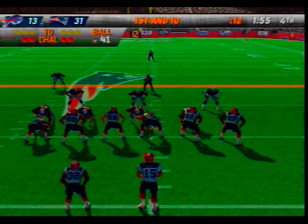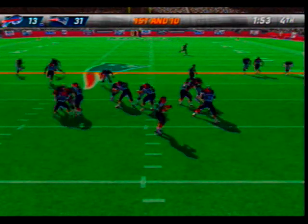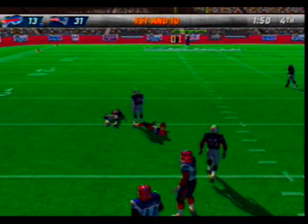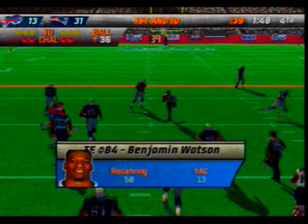Sharp will work out of the shotgun. Blitz is coming. Throwing. Alford comes up to make the play at the 36-yard line.